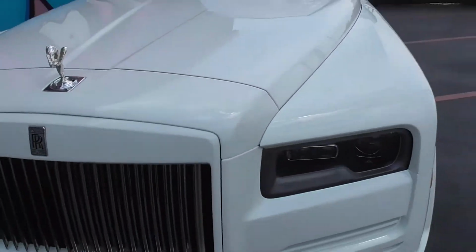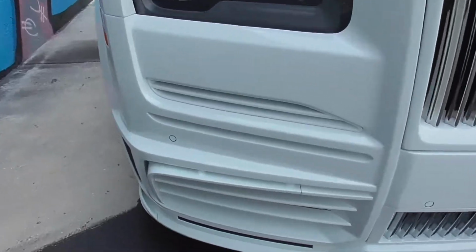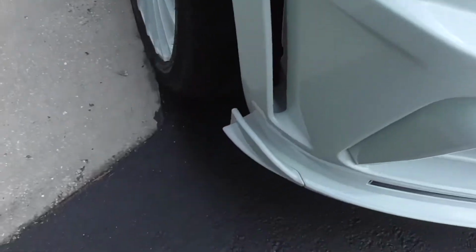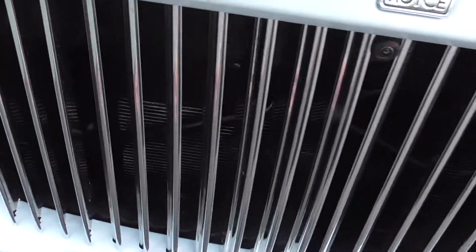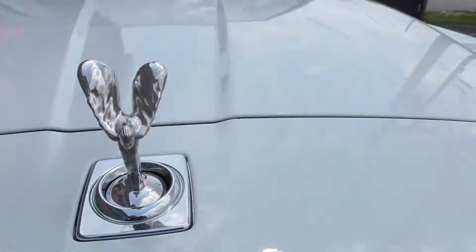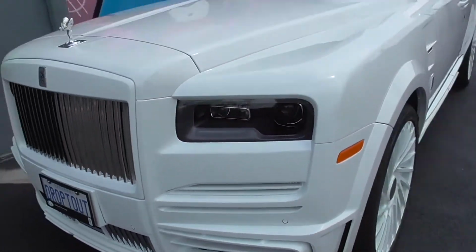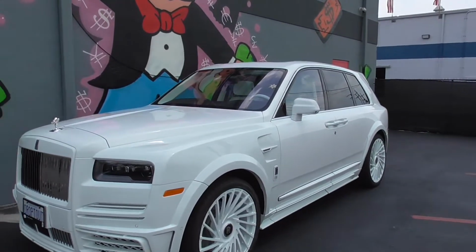Now in the front here, you have a very aggressive new front bumper. A lot more openings here. Everything is functional, as I said. You have the regular Cullinan headlights here, which is the laser LED headlights, with the Rolls-Royce logo inside. You have these cool side flicks down here, and you can see the big Parthenon grille remains in that chrome color here. You have the night vision, things like the front camera, and of course the Spirit of Ecstasy, which is also in chrome. Just adds a really aggressive touch to this already very menacing and imposing vehicle.